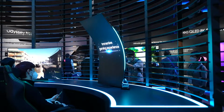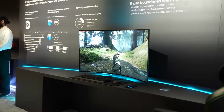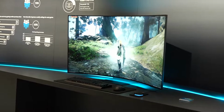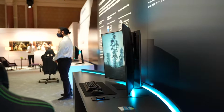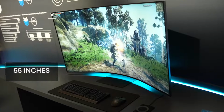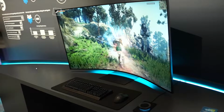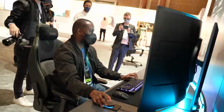And finally, the last device that truly shocked me at the show was the Samsung Odyssey Arc. Now, the Odyssey Arc is a 55-inch gaming monitor. Yes, I repeat, 55-inch gaming monitor. And now, this has a 1000R curve radius, which means you can sit right in front of it and you can cover the whole spectrum with your eyes without having any kind of discomfort. I felt really comfortable sitting in front of it, but it was truly impressive, not just because of that size, but also the fact that you can split the screen.